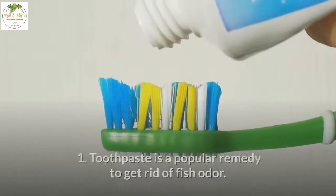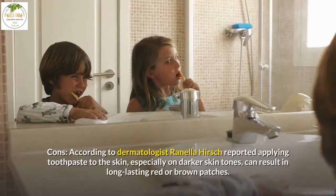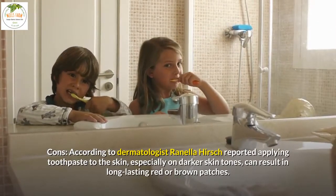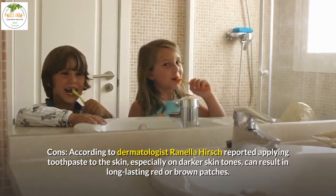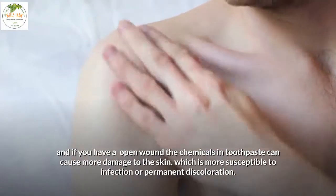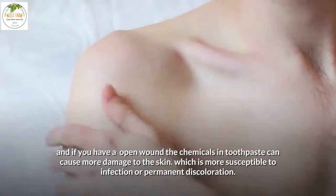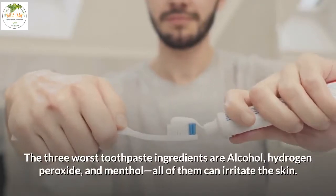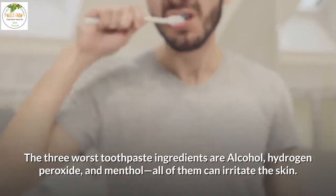1. Toothpaste is a popular remedy to get rid of fish odor. Cons: according to dermatologist Ranella Hirsch, applying toothpaste to the skin, especially on darker skin tones, can result in long-lasting red or brown patches, and if you have an open wound, the chemicals in toothpaste can cause more damage to the skin, which is more susceptible to infection or permanent discoloration. The 3 worst toothpaste ingredients are alcohol, hydrogen peroxide, and menthol. All of them can irritate the skin.